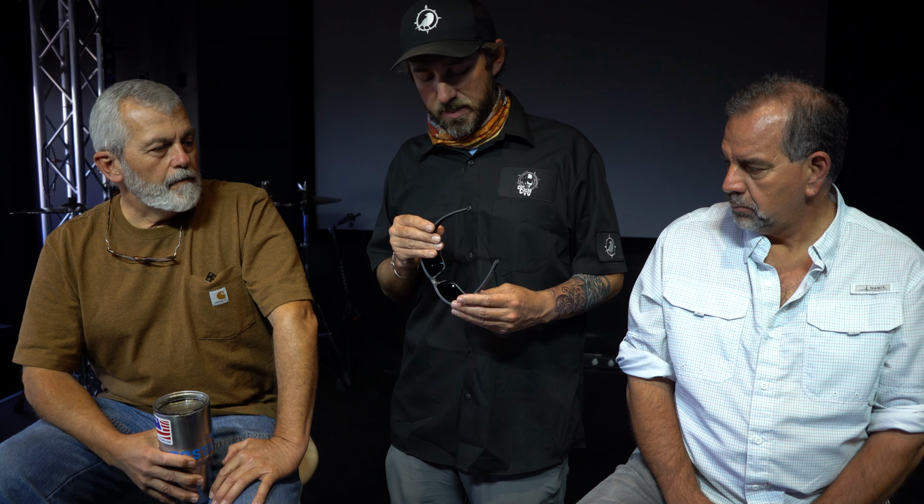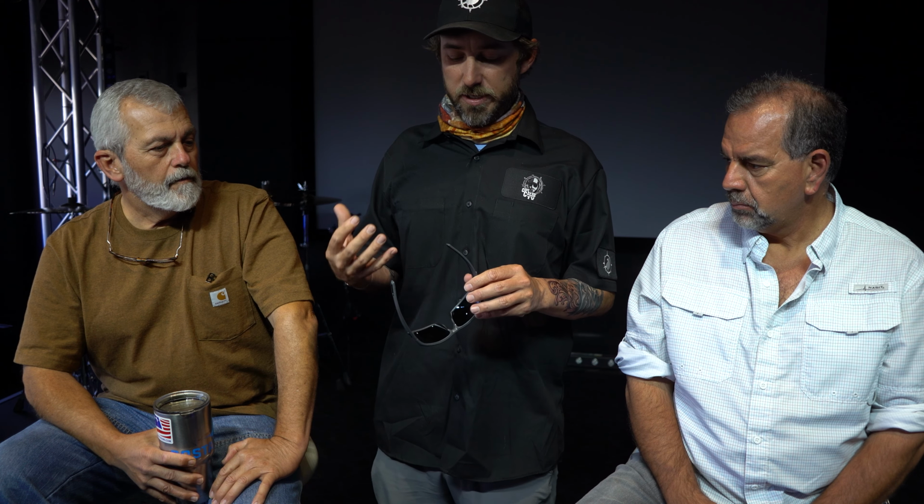I had to search through a lot of Costas just to find a pair that didn't hurt my nose or my ears after 8 or 10 hours in the water, and especially with my cap pressing on them and whatnot. And then my other complaint with them is whenever I really need them is whenever the wind's real low and we're doing a lot of sight casting. That's when I really want to be able to see in the water well. Well, when there's no air movement, then I was having problems with my glasses fogging up on the inside.